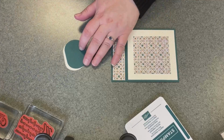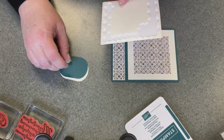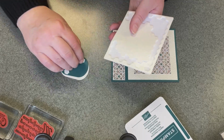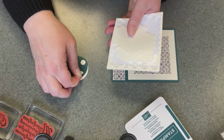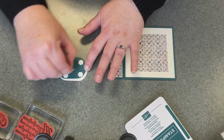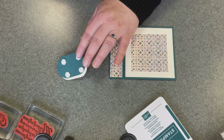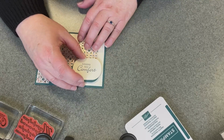And we'll take the whole thing and we'll dimensionalize it. And, I can't get that off. There we go. This sheet of dimensionals has been super sticky and they like to stick to each other and not come off the sheet. See? All sticky. Okay, so I'm going to put this down here in the corner.